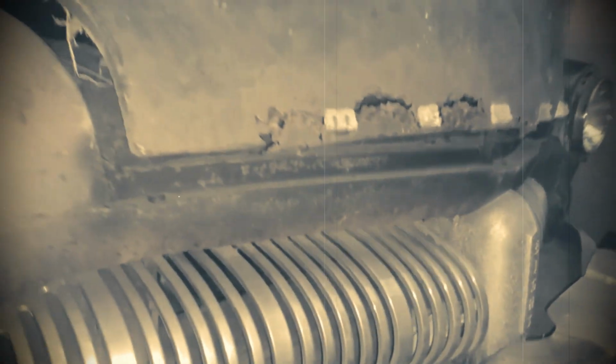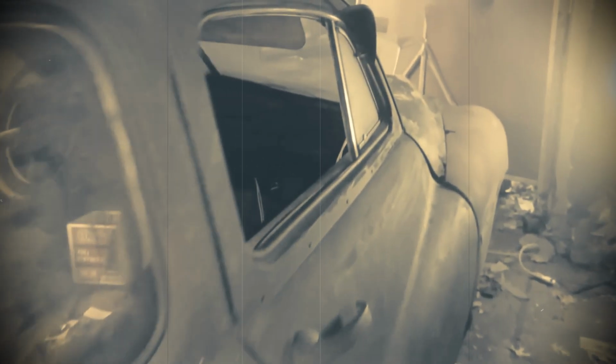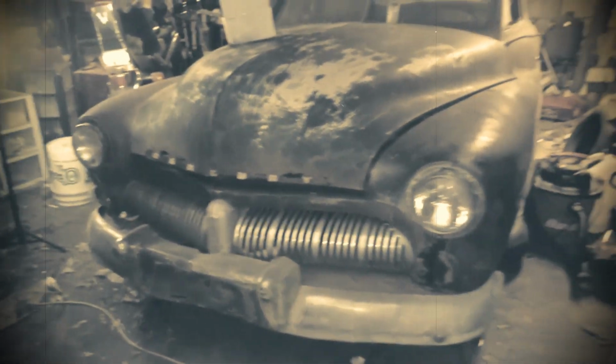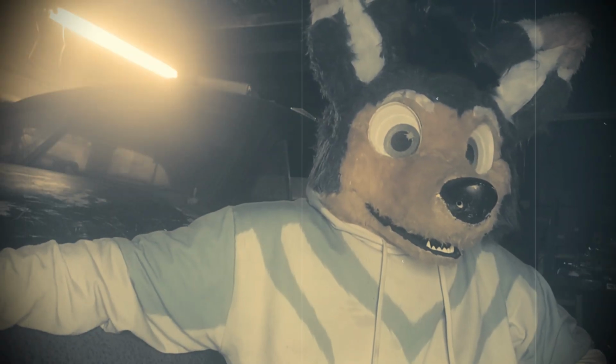Now, as you can see, it ain't the prettiest thing. It's rusty. It's old. But that's why I love it. Any person can go to a showroom and buy a nice car. But at the end of the day, some true hot rodders, we love to build it. And that's what I'm going to keep doing, till the day's end, until this thing's complete and out on the road.